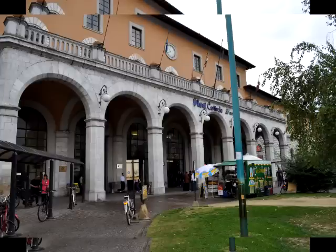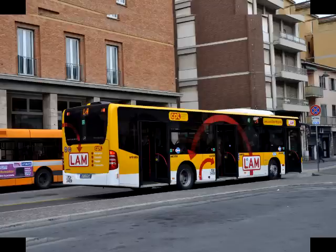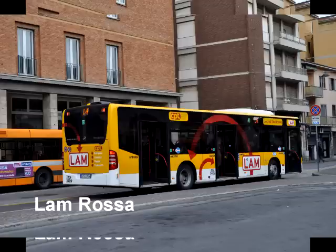As you exit the train station, if you look across to your right and across the street, you're going to see a building called the NH Cavalieri. That's where the bus stops. The bus you want is going to be yellow and has a red stripe on the front bumper area. It will say LAM Rossa, L-A-M-R-O-S-S-A, on an electric sign on the front of the bus.